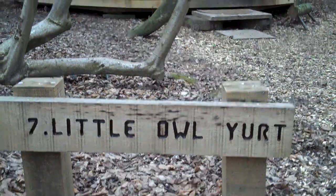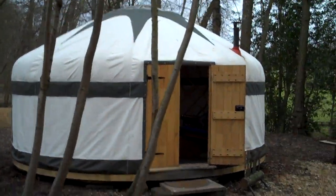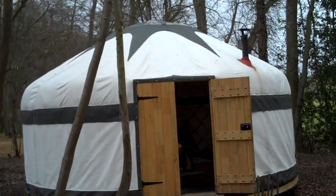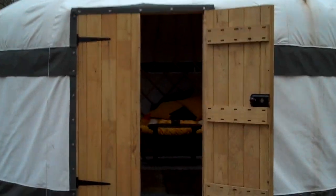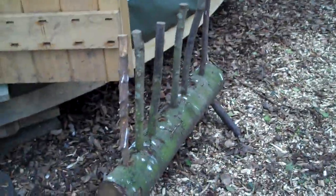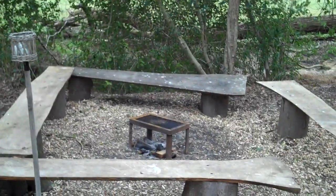It's a campsite mainly, but there's also a selection of lovely yurts. Here's one of them in all its glory. Let's go in and have a quick look around. So you see we've got the welly stand there, for putting your wellies on, and some nice places to sit. And you can have a fire, cook some food over that grill, eat some dinner at the bench.